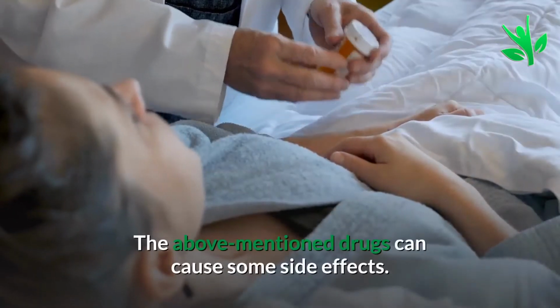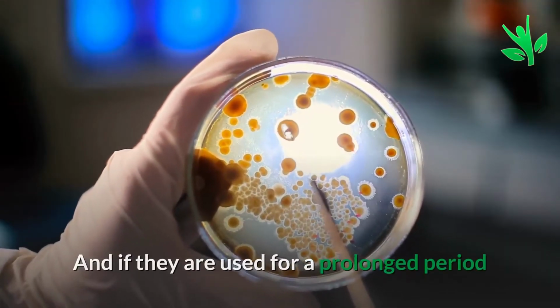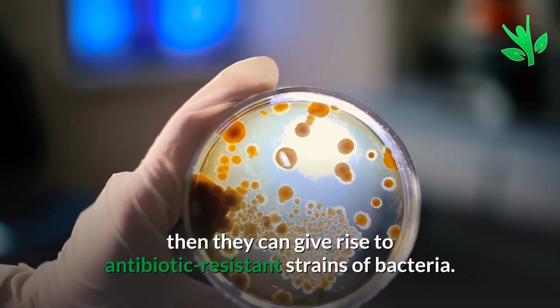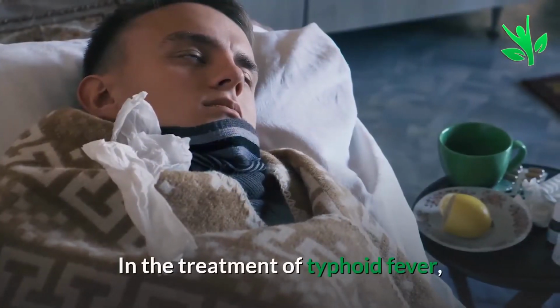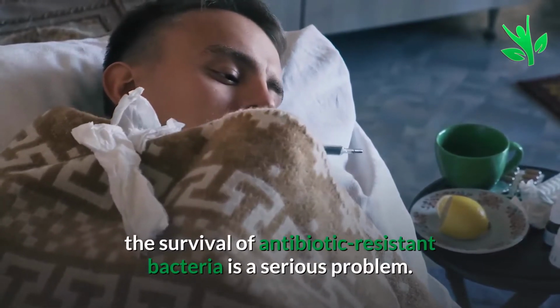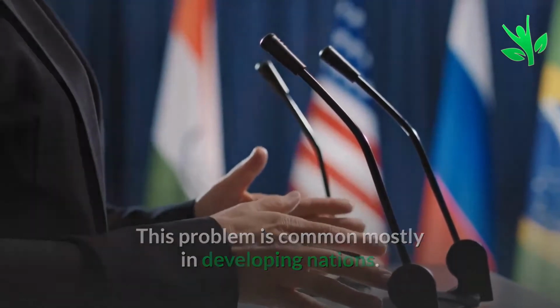The above-mentioned drugs can cause some side effects, and if they are used for a prolonged period, then they can give rise to antibiotic-resistant strains of bacteria. In the treatment of typhoid fever, the survival of antibiotic-resistant bacteria is a serious problem. This problem is common mostly in developing nations.